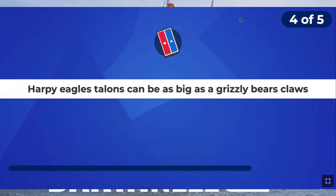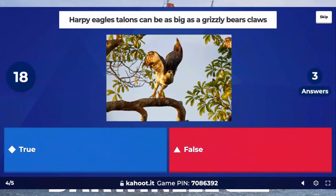Harpy eagle talons can be as big as grizzly bear claws. Is that true or is that false? So the talons, the claws, can be as big as grizzly bear claws. True or false? A few more seconds to get your answers locked in.